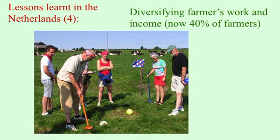The other lesson learned is that diversifying farmers' income is of major importance. Then they are far more resilient, and they don't depend so much on these fluctuating milk prices.